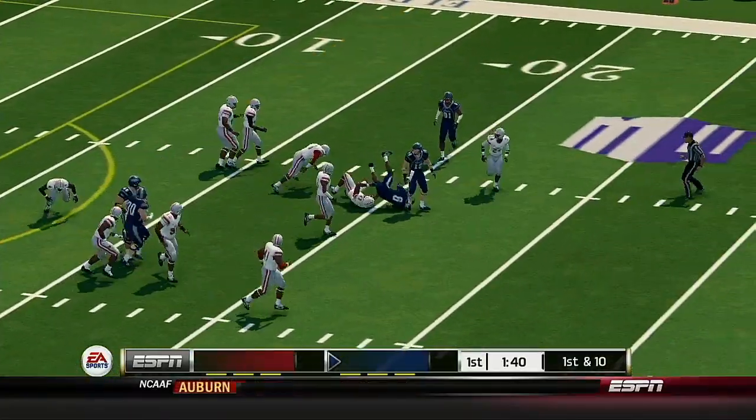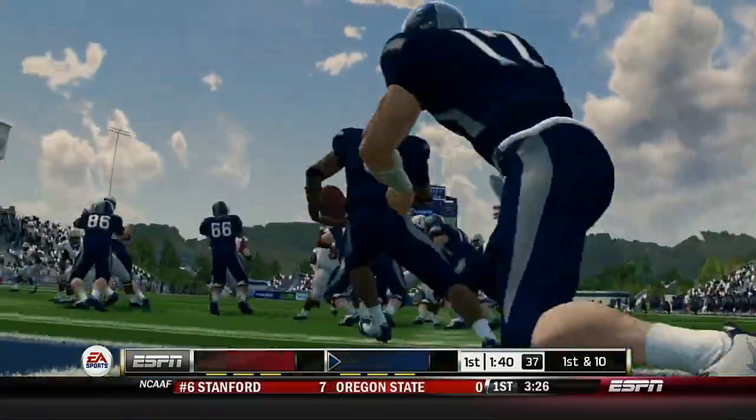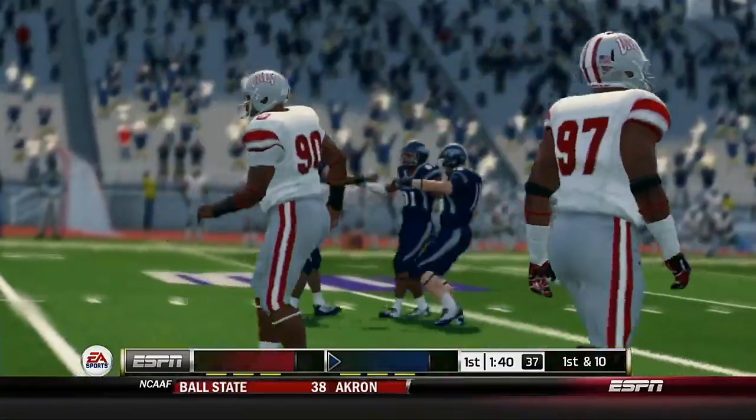He's to the 10. Tackle made around the 20-yard line. They just did what they had to do there. That was a big opportunity lost there for the defense. But they still have these guys pinned back pretty deep, so they can't back down now.